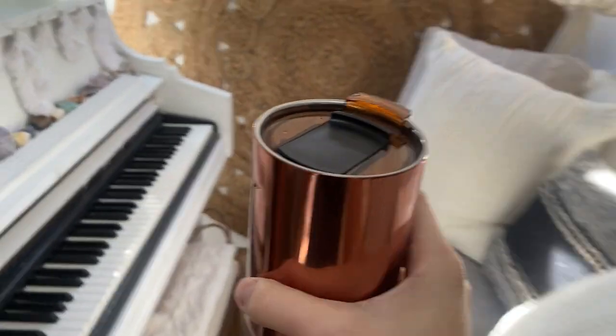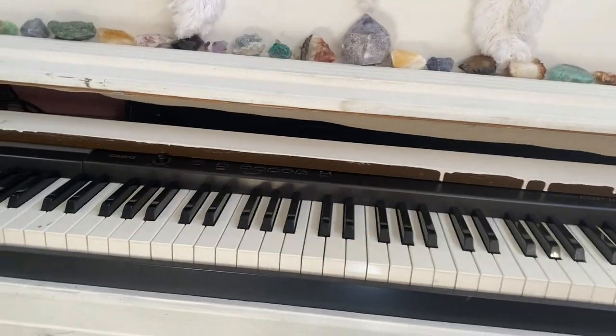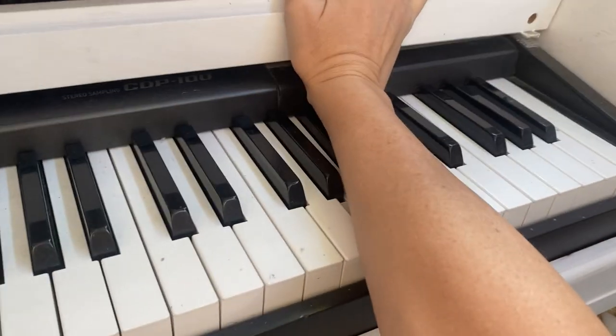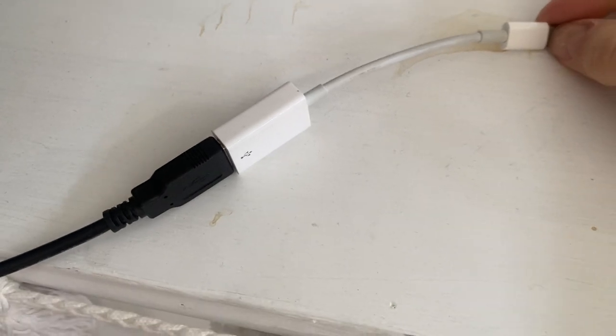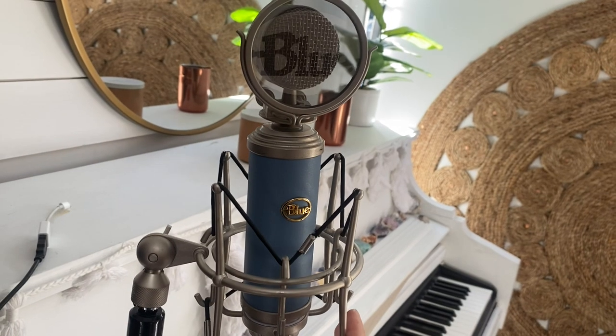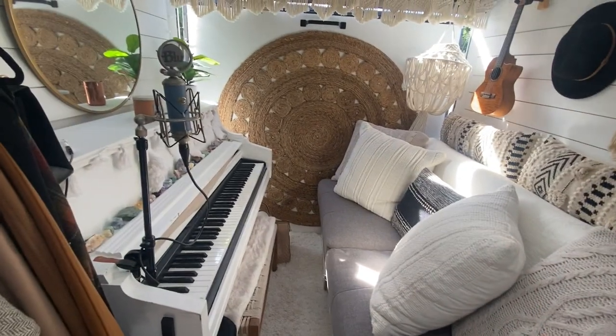Next order of business, I come over here. This is my area. This is where I create. I love this space, so I just kind of tidy it up a bit. Make sure everything's looking nice, ready to go. I have my cable ready to plug in my computer. I got my microphone ready to record. And what I'll do first thing is just sit here and journal and just ease into the day a bit.